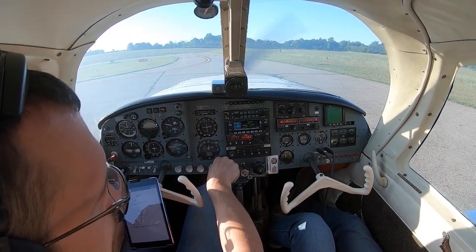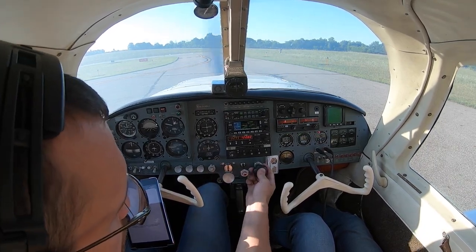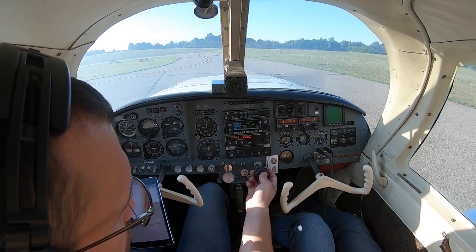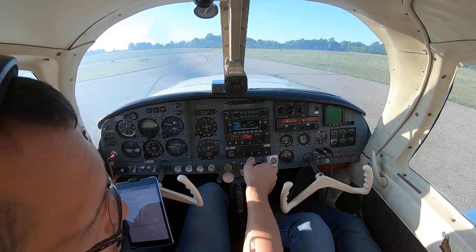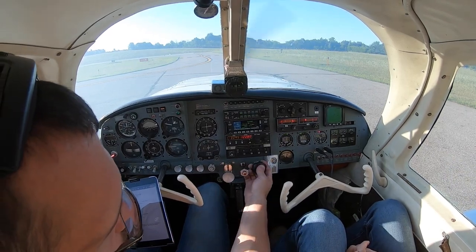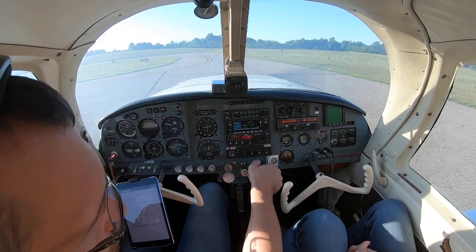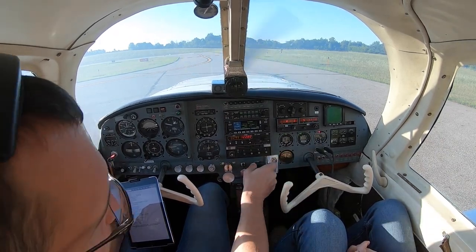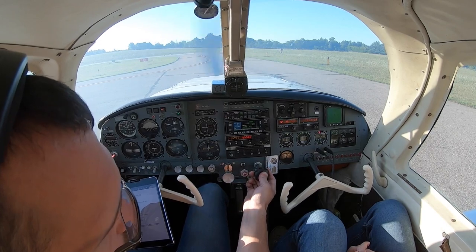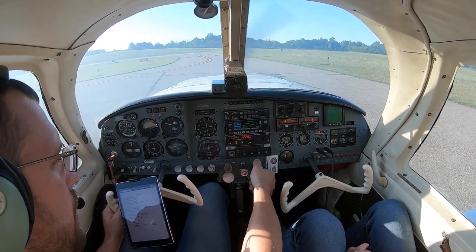We're going to exercise the propeller. This uses oil pressure to adjust the pitch of the propeller right here. So you'll hear the propeller slow down and see the RPMs drop. We do it three times. On the second one, we're looking for a little manifold pressure rise. So there's the rise. And on the third one, I'm looking for the oil pressure to just move a little bit. See it move? Yeah. And we go all the way back in.